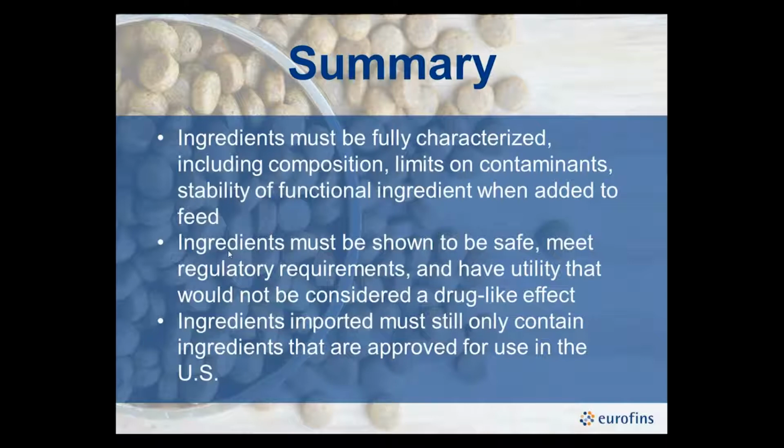And so finally, I just wanted to summarize that as you're bringing your ingredient to market, as you're actually producing it and going through the initial stages, you have to fully characterize the ingredient with any notice of limits on contaminants and stability of the functional ingredient when added to the feed. You have to show the ingredient to be safe and meeting all regulatory requirements. And you have to make sure that your intended use would not be evaluated or considered by FDA as having a drug-like effect. Finally, ingredients imported must still also contain only ingredients that are approved for use within the U.S.